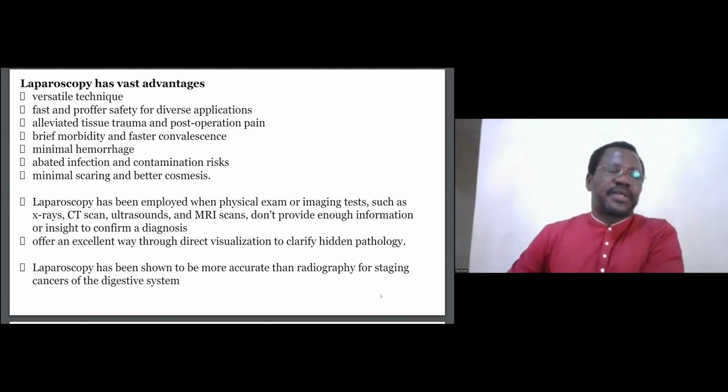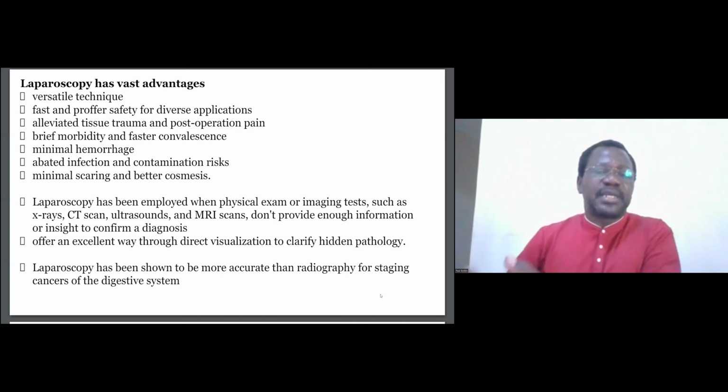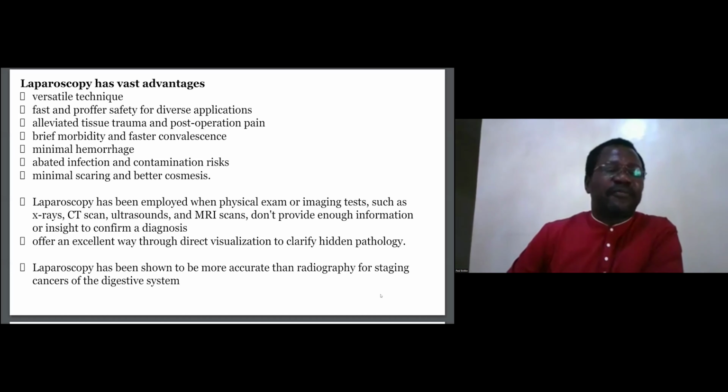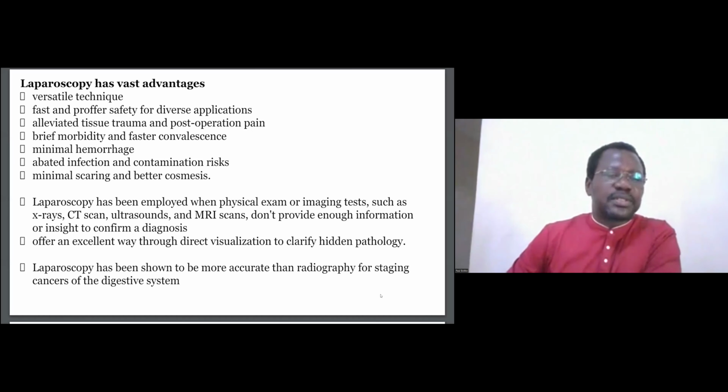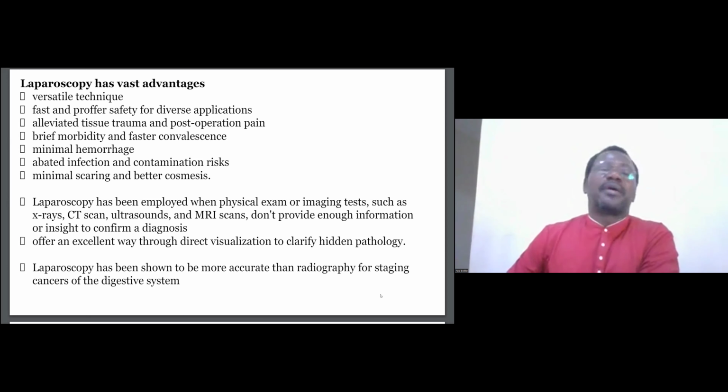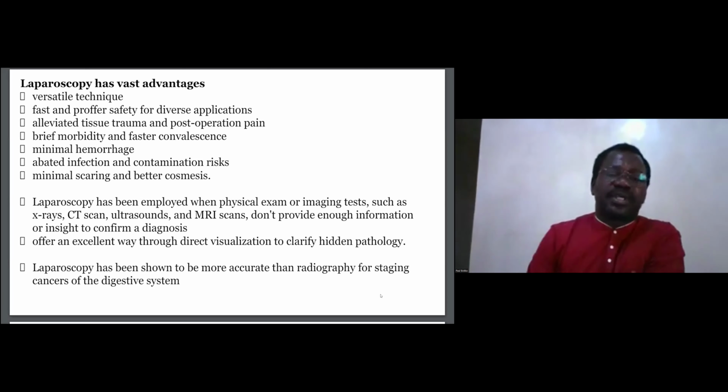But in addition to those advantages, it has also been used when physical examination or imaging tests such as X-radiography, CT scanning, ultrasonography, and MRI scans do not provide enough information or insight to confirm a diagnosis. So if you have equipment that can give you information as good as this, and others on one side, I will still pick the laparoscopy system. So it's as good as that. And it allows direct visualization to clarify hidden pathology, of course. That's what it does, because if imaging doesn't do it, it can do it. It has been shown by other workers to be more accurate than radiography in staging cancers of the digestive system.